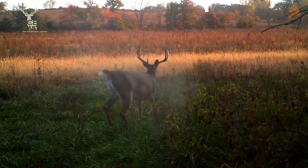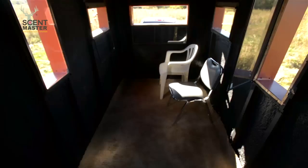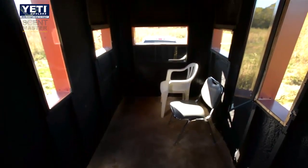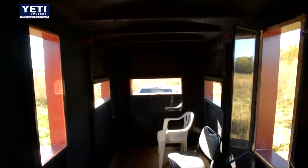So one of the strategies that I think we might have a chance on that buck that I call Lean-to is if he gets used to this blind and accepts it, we might be able to have an overnight stay in the blind and try and catch him in the morning. It's the only time I've ever seen daylight movement on that deer is right before first light, heading back up into this corner. So that's the plan. We will see if it works. I'm anxious to sit in. It's pretty cool inside. So unique techniques for Lean-to. We're going to try it out.